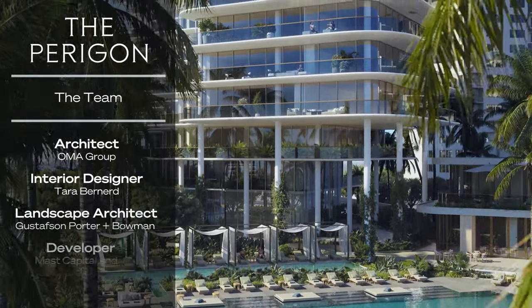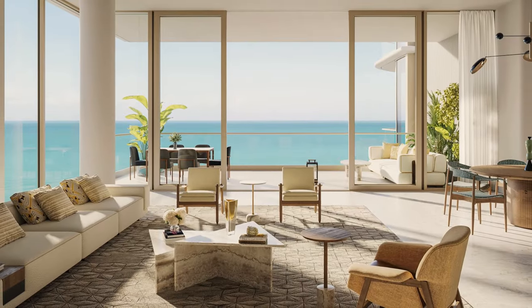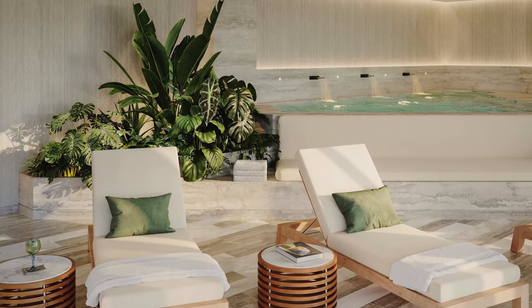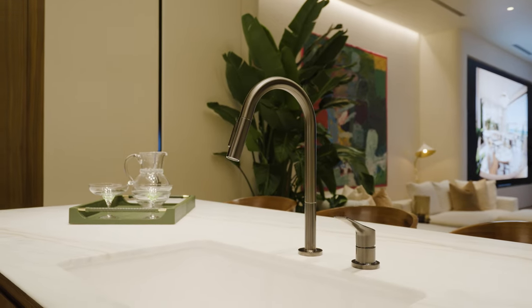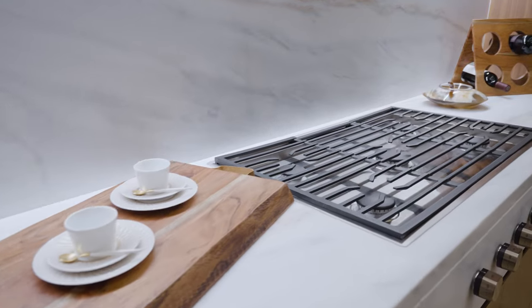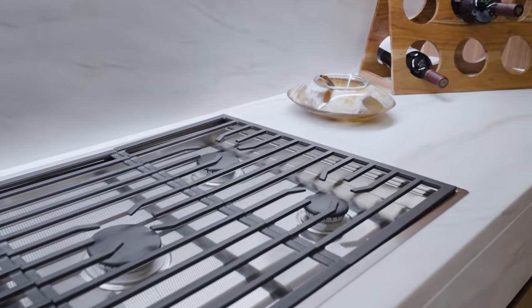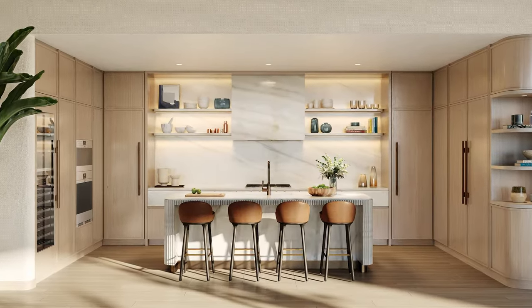We have beautiful modern design. Tara Bernard is our interior designer. She's custom designed all of the common areas as well as the interiors. If you look at the finishes for the kitchen alone, we have that beautiful fluted marble on the kitchen island. So much detail. We have gas stoves, which for those who love to cook are really going to appreciate that. Very few buildings have gas stoves. So they were able to get permission for gas. So this is a true chef's kitchen. If you really like to cook, you're getting a gas stove.